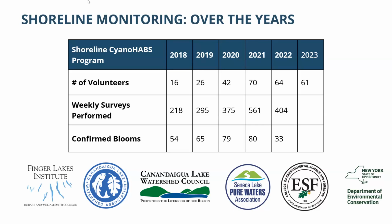Are we experiencing a lot of rain? So some years we have a very, what we call, HABsy year, and others we do not. And that's really indicated by the number of confirmed blooms that you'll see at the bottom of this chart here.